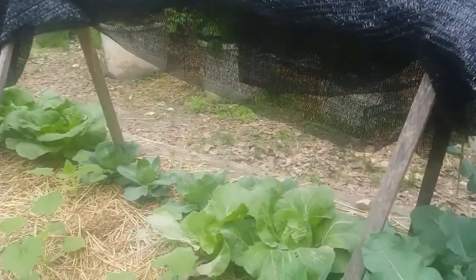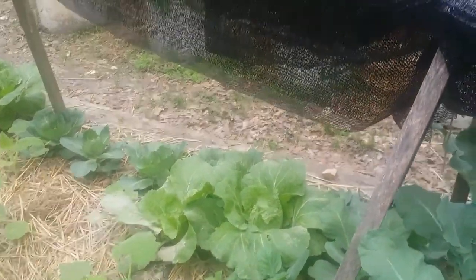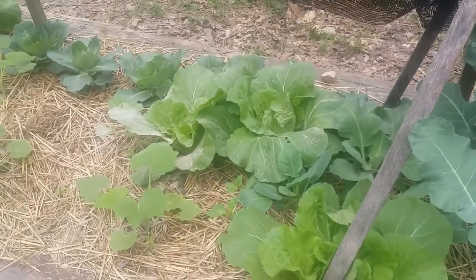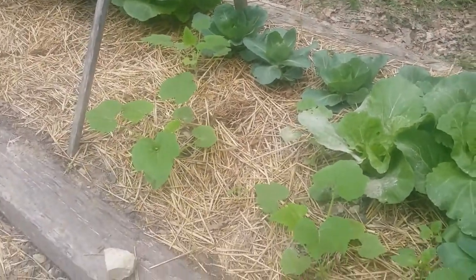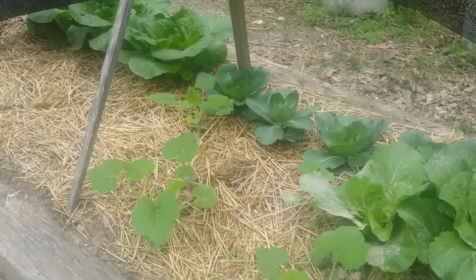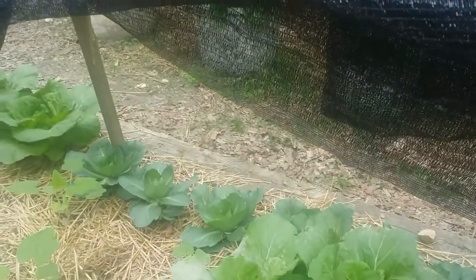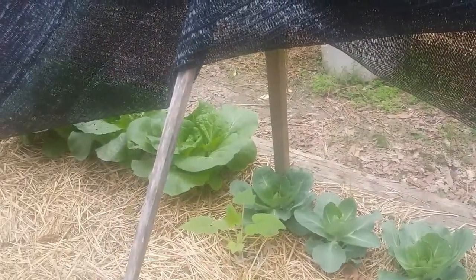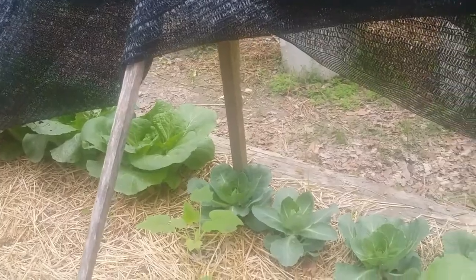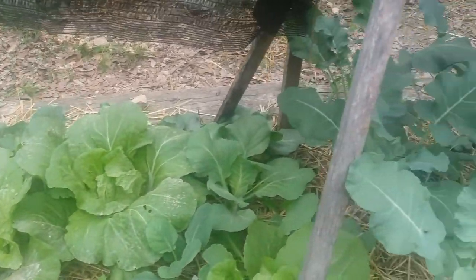Over here, my cabbage, I'm having to keep them covered up with my shade cloth, but they're doing pretty good. I had a few snails get on my Chinese cabbage, and I just come out here and pick them off because I don't want to put any kind of pesticide or anything like that on them. I do use DE for the bugs, hoping they'll get into it and dry up. So I do use a little bit of DE.